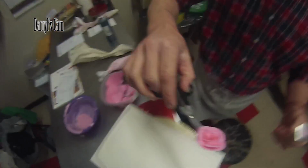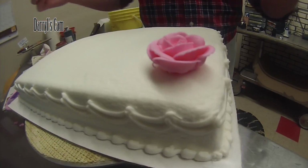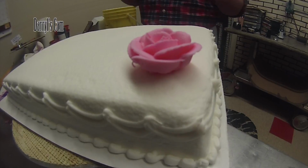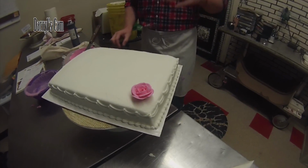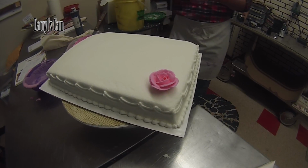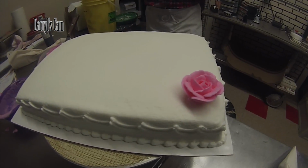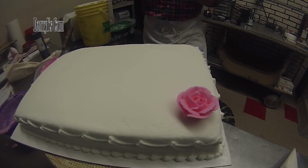Just going to use a regular pair of scissors. I'm going to place it where I want to. I'm going to use the back side of my rose nail, and I'm just going to kind of scrape it and separate it from my scissors. And it just lays on the cake. The longer it sits, the more it's going to adhere to the cake as it's drying. So unless you start spinning the cake around, they're going to be on the cake until you get ready to eat them.